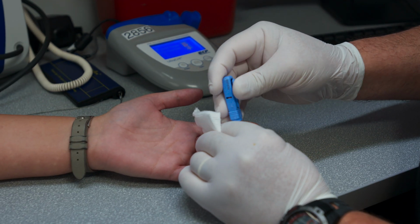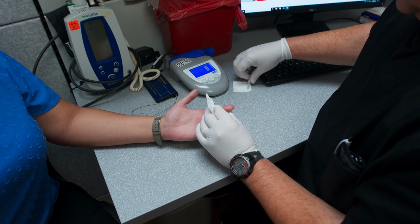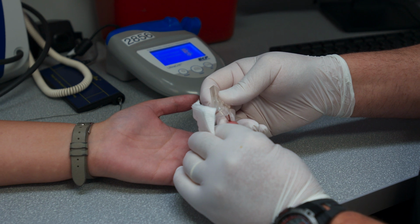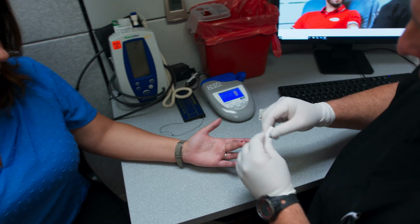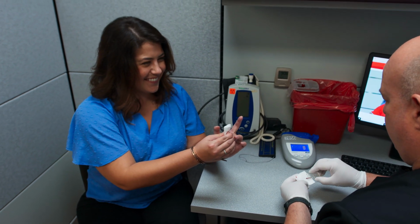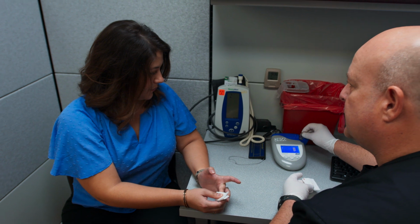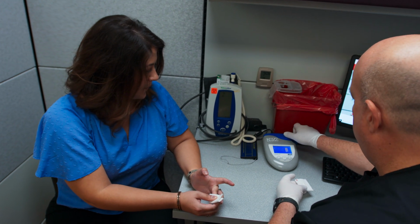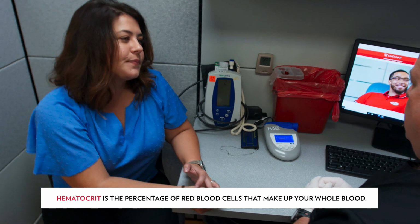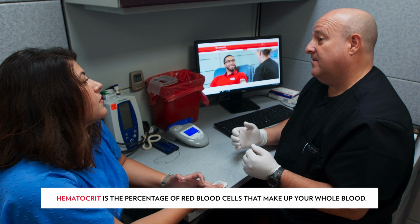All right, you ready? You're going to feel a stick. We're going to get a few drops of blood out here to make sure your red cell level is high enough for you to donate today. Okay. If you could just hold some pressure on that for me. Thank you. That was a good stick. All right, so we're going to run this through here. It's got to be 38% or higher for you to donate today. Why is it so important for my hematocrit to be 38%? It's a safety factor for you. We don't want to draw more blood than you have.